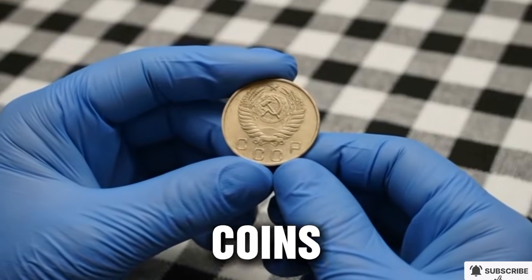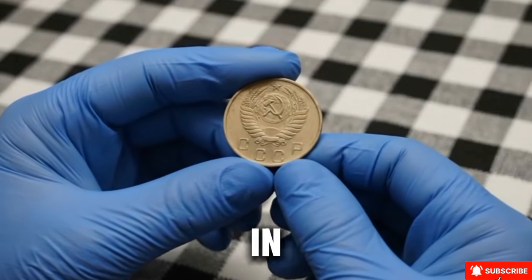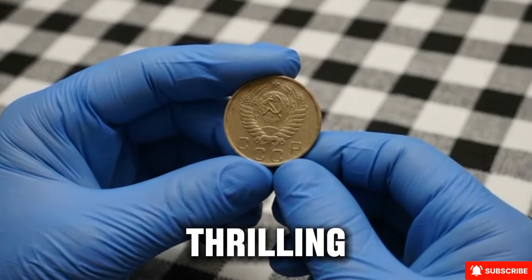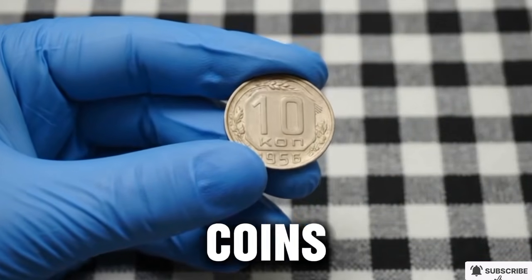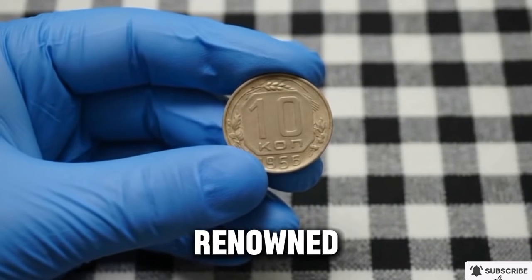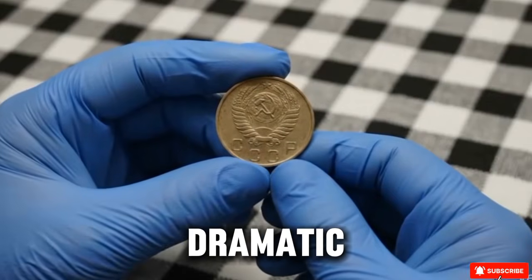If you have one of these coins sitting quietly in a drawer, you are in effect holding a ticket to one of the most thrilling collector experiences imaginable. The excitement isn't just theoretical. Across the world, coins identical to yours have been sold at renowned auctions, sometimes under dramatic circumstances.